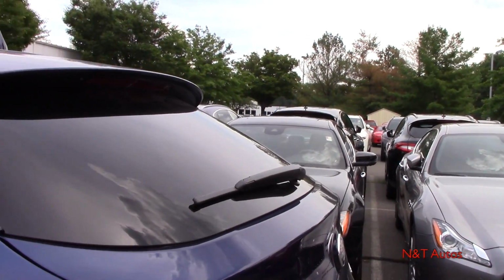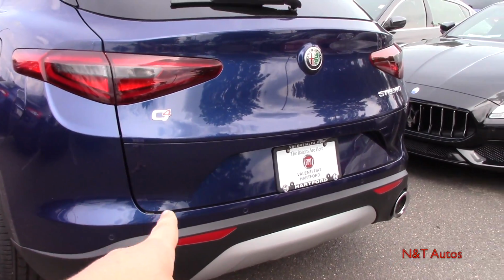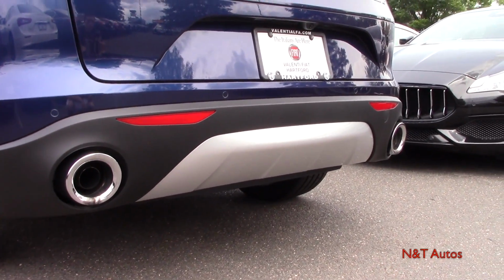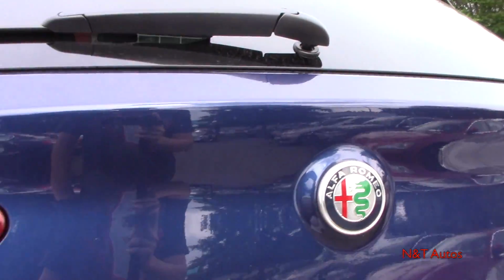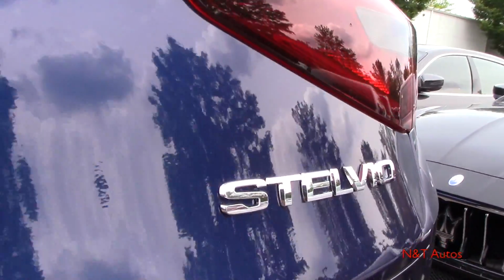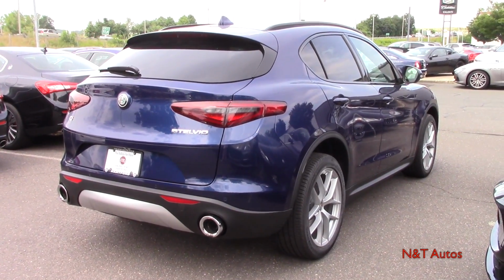And we do have our third wiper over there. Full LED tail lamps back here, looking awesome. We have our parking sensors going all the way across the rear bumper as well. Nice chrome exhaust outlets and some nice silver trim on the bottom as well. You can also see the backup camera over here. Our Q4 all-wheel drive badging. Alfa Romeo badging is kind of sticking out of the trunk lid there. And our Stelvio badging looking great. So you guys see what I mean when I say this car looks great from every angle.